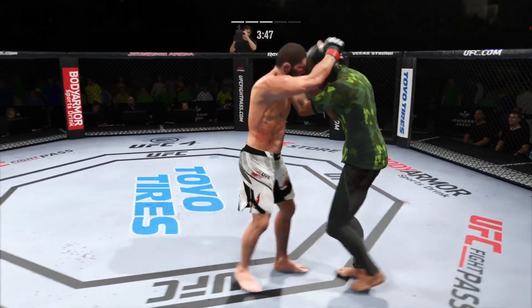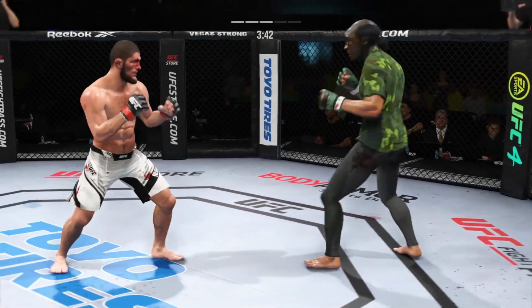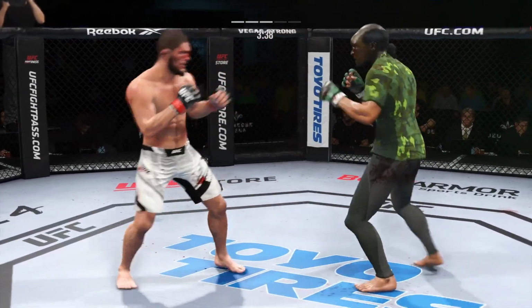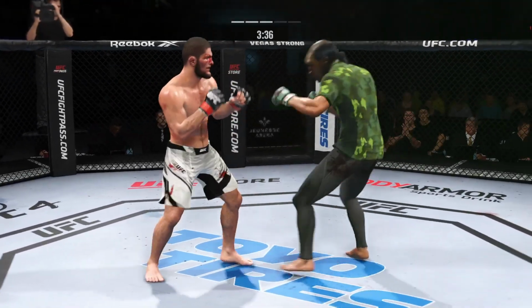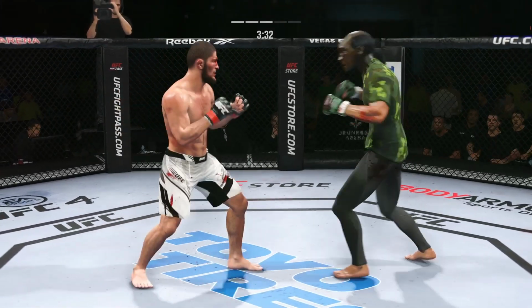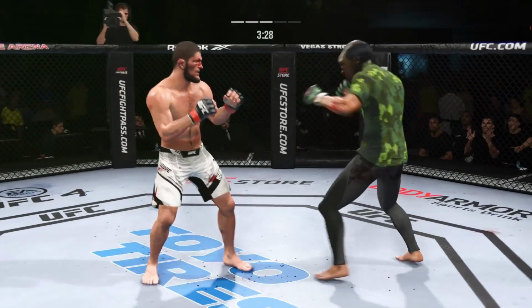Got the single collar tie. And they separate. Big head kick. Oh, he lands another strike to the body here, really starting to connect on a lot of strikes to the midsection here in the latter stages of this fight. All right, he closes the distance, gets the single collar tie.